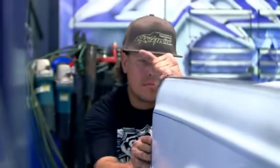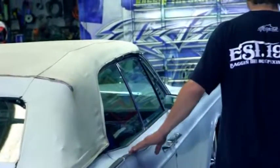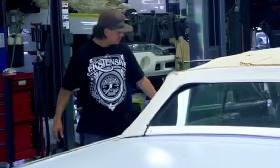You know, normally I just like to look over everything before we tear cars totally apart. But in this case, the car's pretty much already tore itself apart. There's no floor over here. The floor mat was covering a huge, huge hole. I can see the concrete. It's just typical.